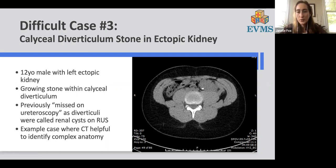You're not gonna be able to do a robotic calyceal diverticulectomy and resect it. You're not gonna be able to perk that. This is not a small child. His skin to stone distance is like 15 centimeters. So what do you do? He's already been ureteroscoped once and couldn't find his stone.